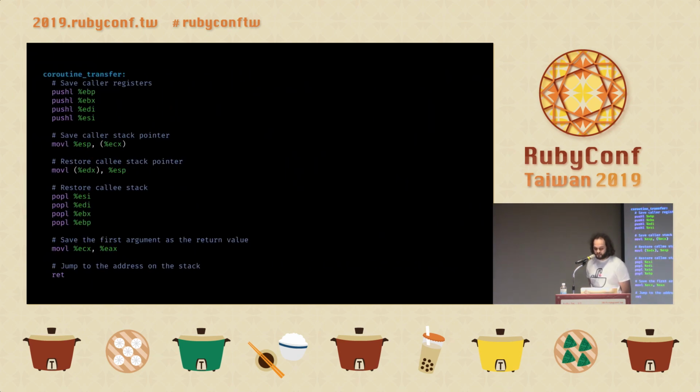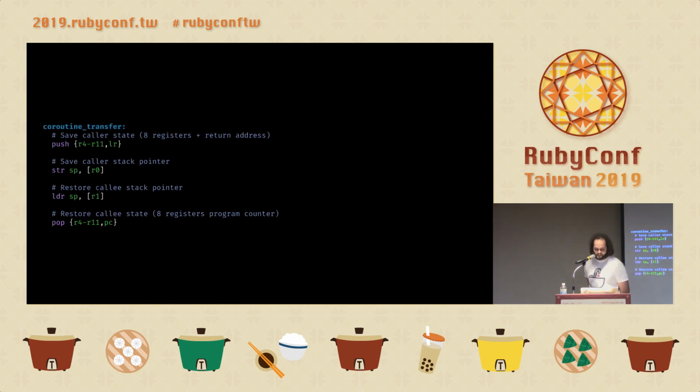Just for fun, I want to share with you some of the other implementations. Here is a 32-bit x86 implementation. It is very similar, but it has fewer registers to preserve. Here is the ARM32 implementation. Actually, we have some issues with this, and it's not enabled yet.